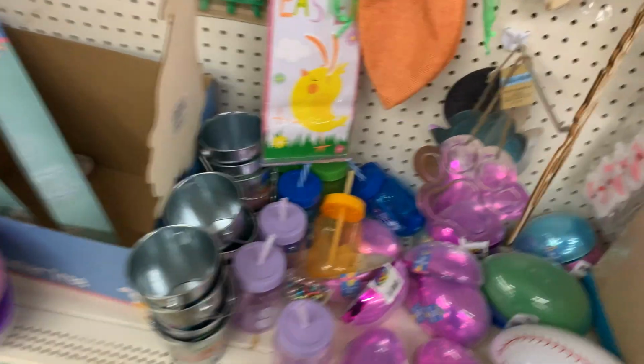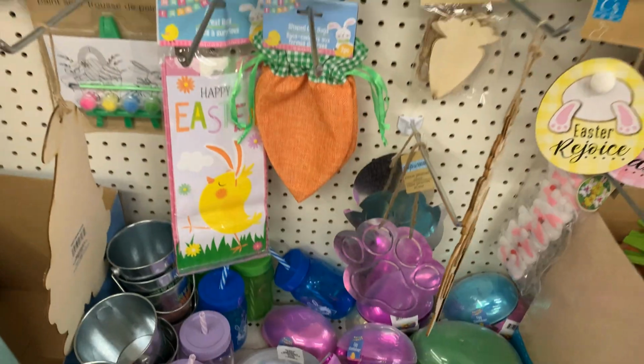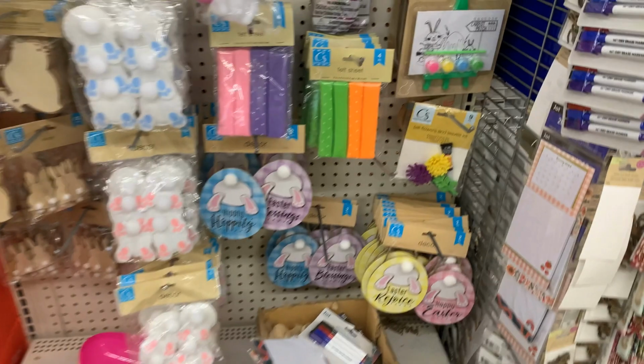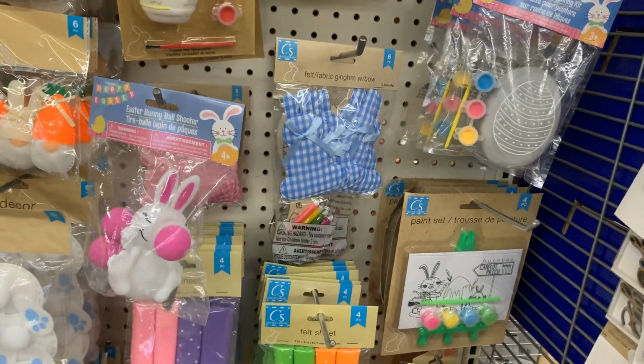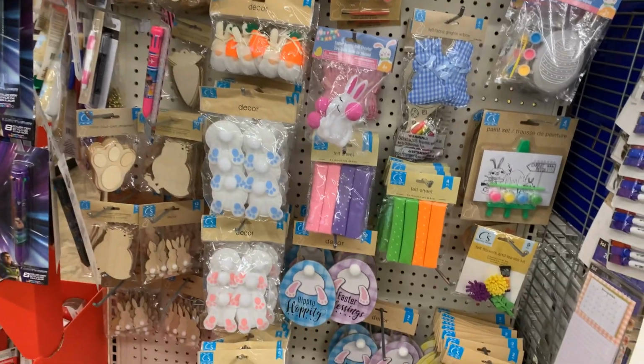So if you are looking, you might want to head over to the Dollar Tree and see what your Dollar Tree has. These little cups right here, I think those would be great to add to a basket. And they came in different colors, different little designs on them. More crafting style items. These signs I think are cute because they come in different colors and they will be cute to add to different things. So like I said, Dollar Tree is stuffed right now with Easter items. So you might want to get over there.